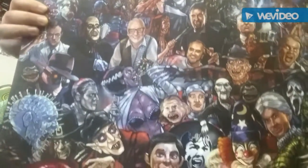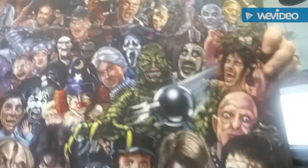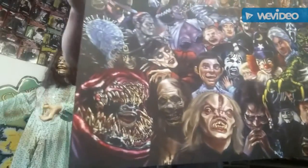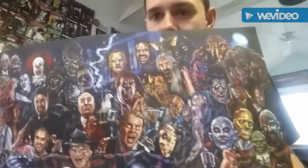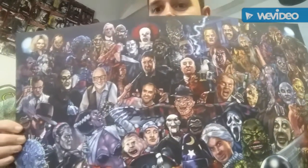But this thing is so awesome, I gotta say. So cool. You got so many. I mean, I could stay here all day and just name all of the legends and icons that are in this print. It is absolutely amazing, and it was cheap. It was only $10 for this thing. I need to go find a big frame for this. I love that they put, I can find him, they put Craven and Romero in there too, which was really cool.